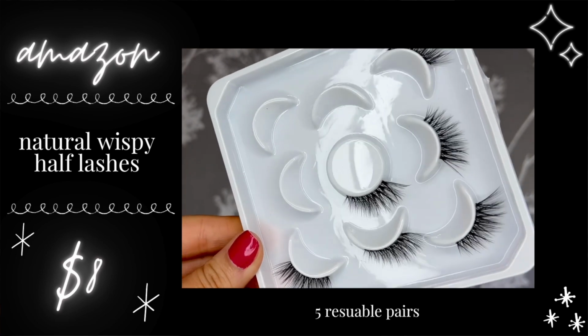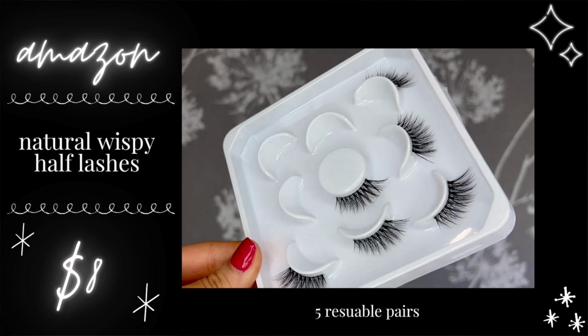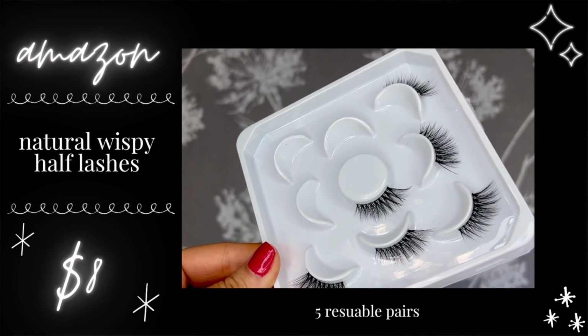I always struggle with the inner corner of a false lash. That's what always pops. That's always the reason I'm carrying around tweezers and lash glue in my bag. It's not usually because of this part of the lash falling off. It's usually this part. I am wearing them today.